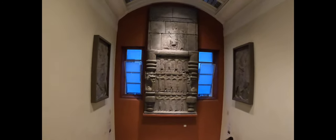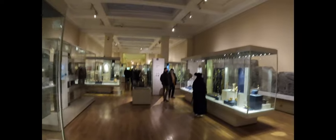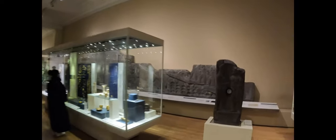Let's have a look at it. Nice, cool wall. Funky, look at that. Oh, look how big this place is. That's Iran down there. Look, there's even more of it. It is absolutely huge, the British Museum. Just masses of it. Look at that pierced sculpture, a bit like a Barbara Hepworth pierced sculpture.